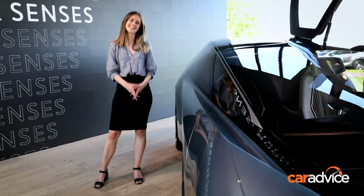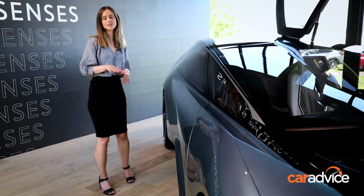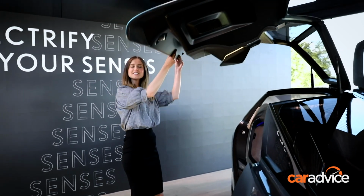Now getting into the LF-30 looks a little bit different from other cars, and opening this door is a workout in itself. Nice and easy once it's up though.